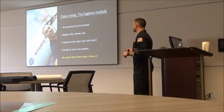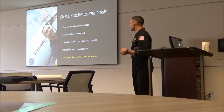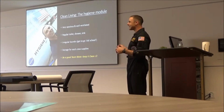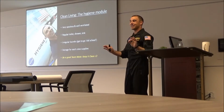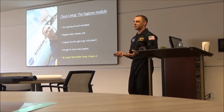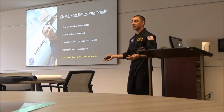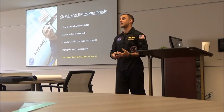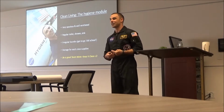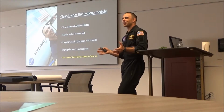And we keep some storage for the crew supplies. It was one of the most important parts of being a good teammate, right? Keep this area clean. It's something we were very committed to for obvious reasons. You want to make sure that you're not the person who leaves it dirty behind you. And I think that's a pretty good lesson to take forward into the world, because a lot of gas stations can really learn from this. Don't you think? Indeed, most of us.